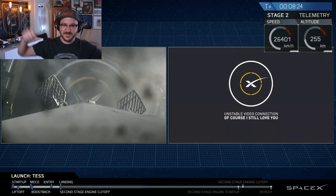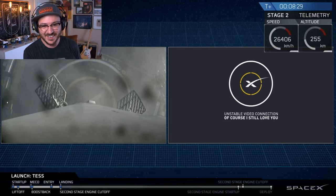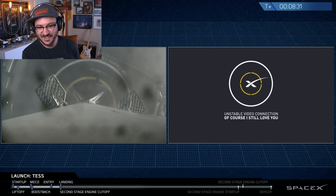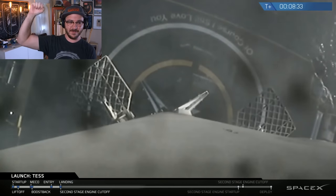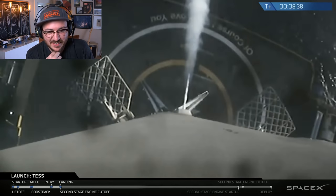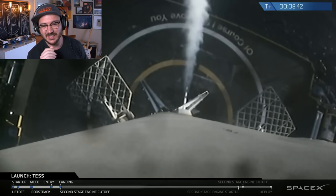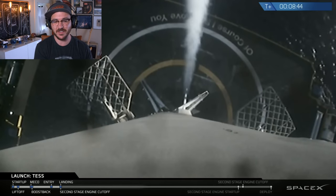And as you can hear from the applause and the video right there on your screen, the first stage has successfully landed on Of Course I Still Love You. This marks the 24th successful landing of a Falcon 9 first stage. No real cutout there on the booster.